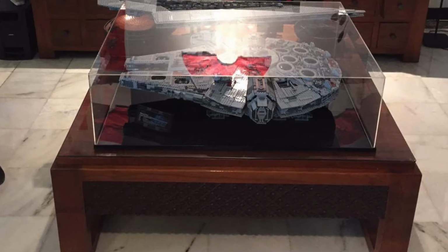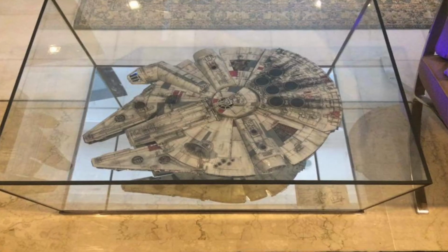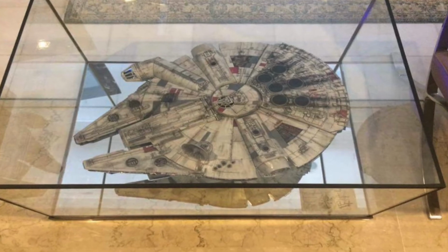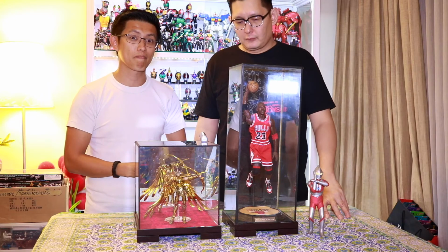Cool. And another thing, if you get 2 similar sizes, if the base is the same size, collectors can also stack up the cases so that you can save space.